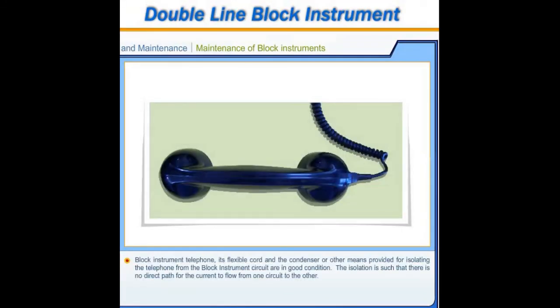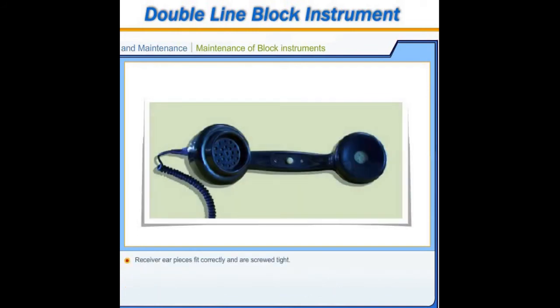Block instrument telephone, its flexible cord, and the condenser or other means provided for isolating the telephone from the block instrument circuit are in good condition. The isolation is such that there is no direct path for the current to flow from one circuit to the other. Receiver diaphragms are not buckled and are at the correct distance from the pole pieces. Receiver earpieces fit correctly and are screwed tight. These shall be checked once in a month by the sectional JE or SEs and once in 3 months by the supervisory JE or SC or SSEs.